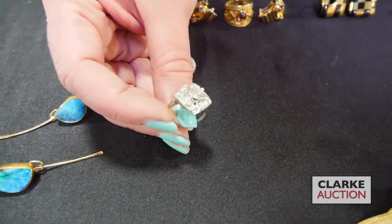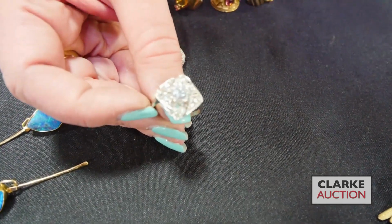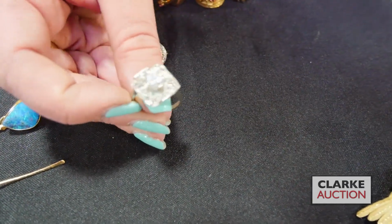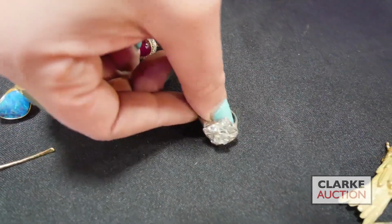Here we have another nice vintage ring. So it's 14 karat gold with a central diamond weighing slightly over a carat with the pave diamonds surround, and this is estimated $800 to $1,200.